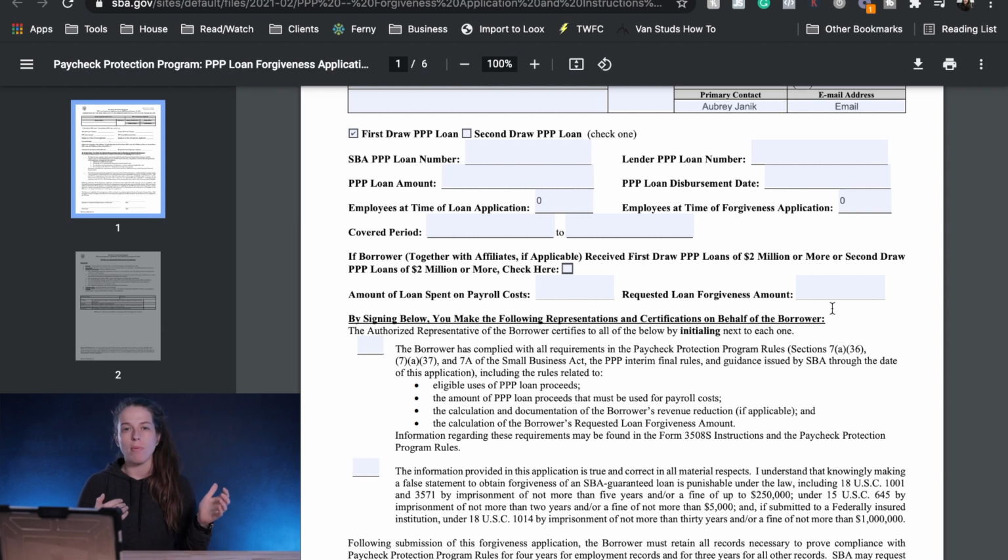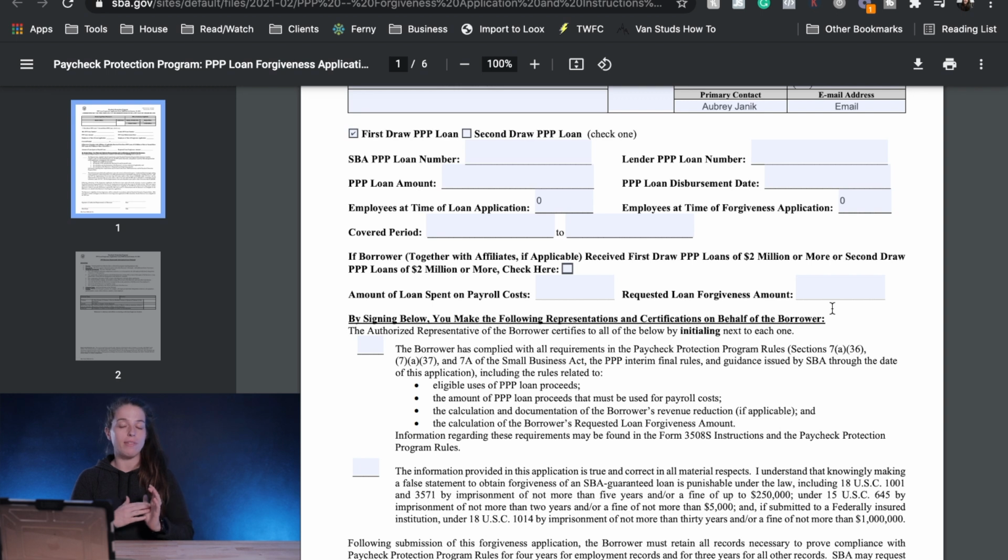Because of the way the PPP has been structured for the majority of the pandemic, it really gave solo entrepreneurs the short end of the stick. Because of the rules and the way the program was outlined, it was very difficult for solo entrepreneurs to get 100% full forgiveness on the PPP program. And because of this, a lot of solo entrepreneurs weren't able to get full forgiveness. But with the most recent changes, specifically revolving around owner compensation replacement, people who are solo entrepreneurs can get full forgiveness.